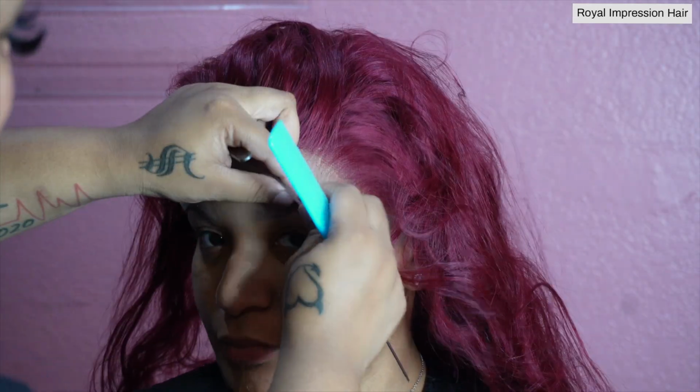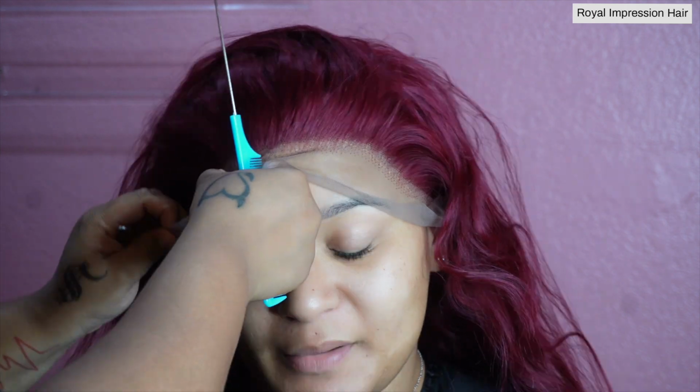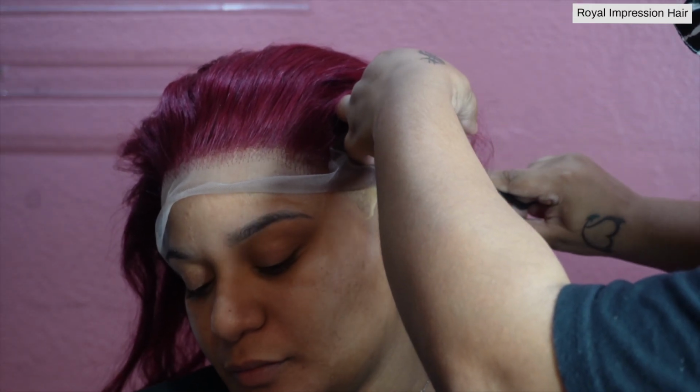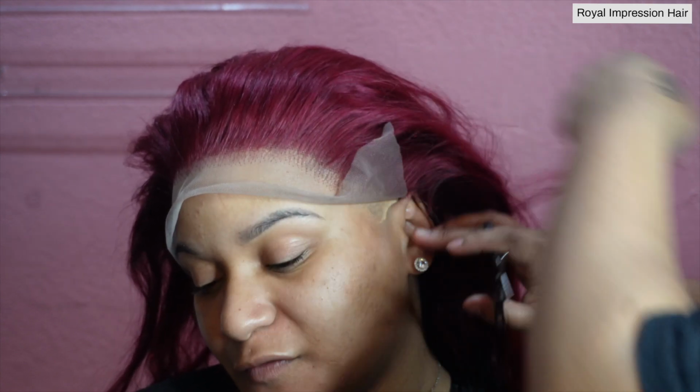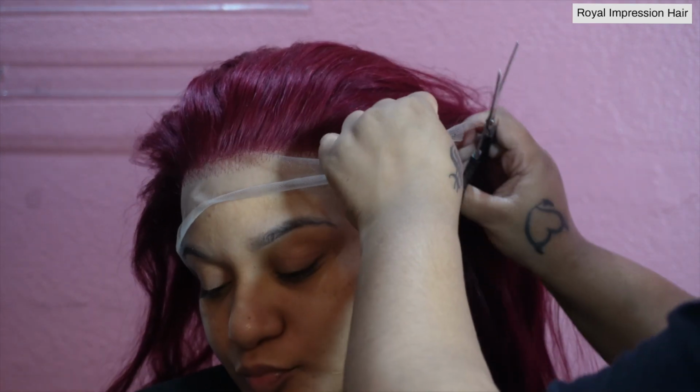So, as y'all can see, like I was telling y'all, the lace is kind of ashy, y'all. It doesn't look too bad here, but when she cuts the lace and applies the glue, you guys will see how dark it is on my head. I only left this wig in for about 3 days because the lace was just too dark and it was just so obvious. So, I do recommend this for a darker woman, as I stated.